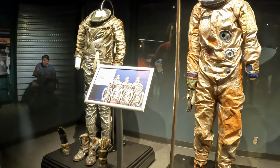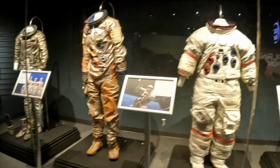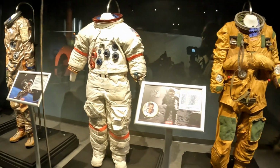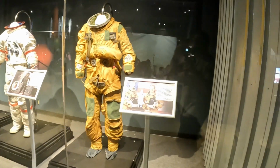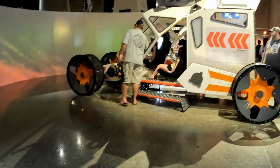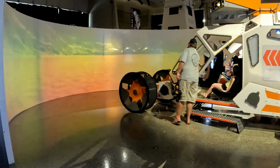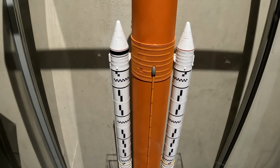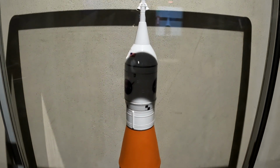These spacesuits show the progression of how NASA modified the suit design over the years, based on vehicle design and mission needs. The first suit looked like an insulated parachute jumpsuit. It was quite interesting to see and compare them up close. This Mars rover simulator showed how the vehicle will be affected by the gravity. This is a scale model of the new Artemis program with the Orion crew vehicle on top. The Orion vehicle is planned to be used for the upcoming moon missions.